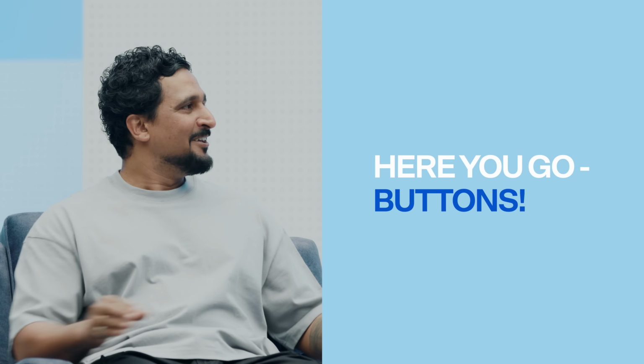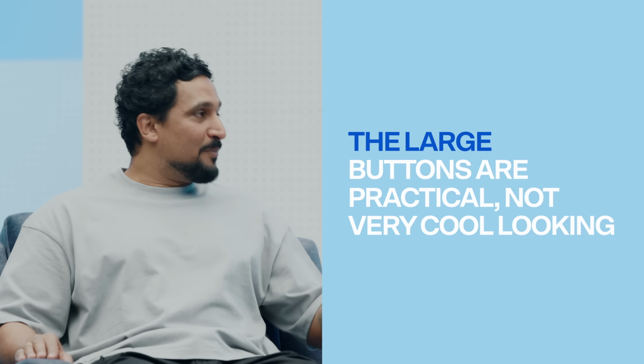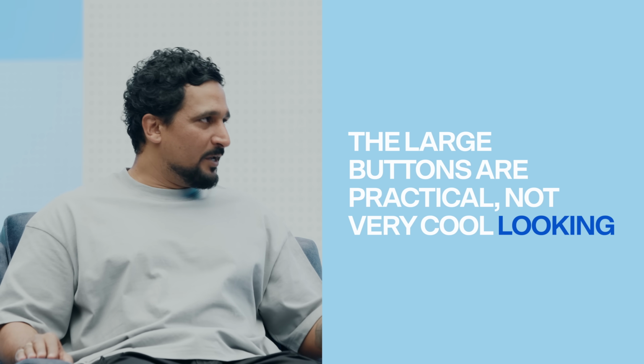It's almost like they said everybody said touchscreens were the answer, and then you said they aren't the answer, and everybody wants buttons again. So here you go, buttons. It's bizarre, but it's what it is. Functionally, I'm sure on the go you'll be able to use the buttons without pressing one for the other, because they're large and easy to see. So again, practical in that sense, but not very cool looking. This seems to be the running theme for the Creta. Not very cool looking. Functionally, we are okay.